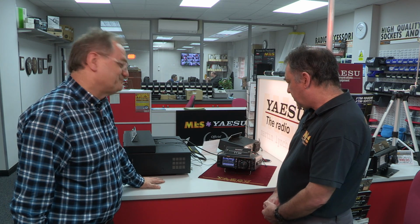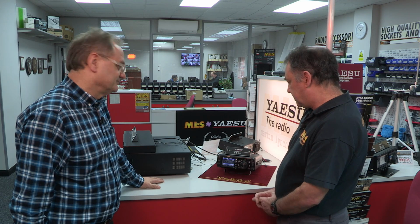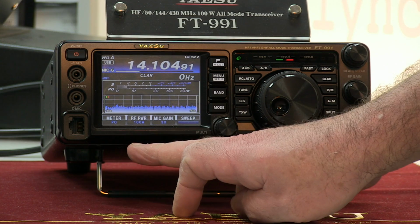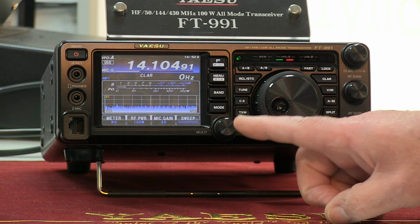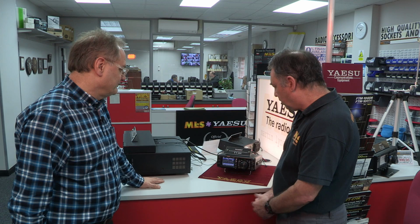There are indeed. Now, the screen that you can see there straight away is the standard screen as it comes. You've got your meter selection at the bottom, which is currently set to power output. You have your RF power adjustment, your mic gain adjustment, and your sweep, which controls the band scope that you can see there. It's currently not running.